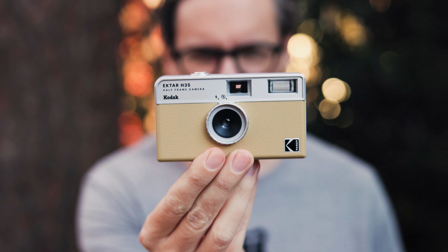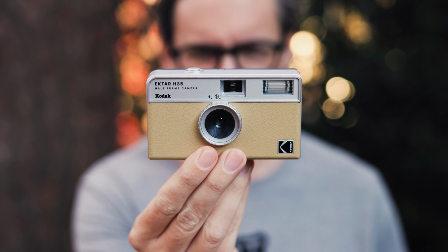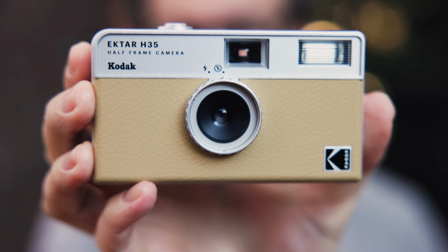So anyway, again, it's only $50. So this is the kind of camera that someone could throw in their camera bag. They could bring with them on a trip if they're going on vacation, if they're traveling. And I think this is also the kind of camera that could very much appeal to younger people as well, like people who are just getting into photography, people who want to explore film photography and do something more than take photos on their phone all the time and get kind of like that old world camera feel. Pretty fun thing. The Kodak Ektar H35.